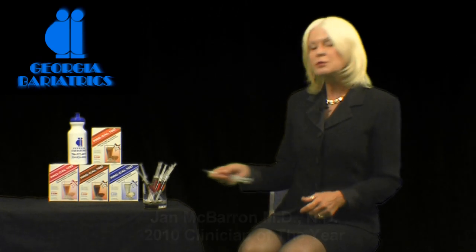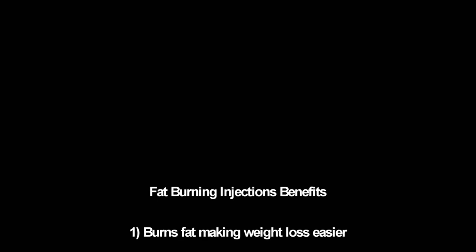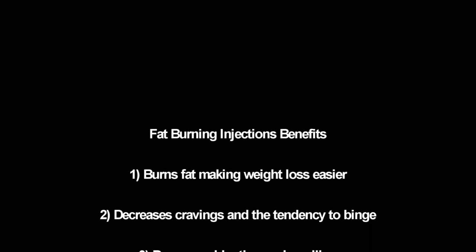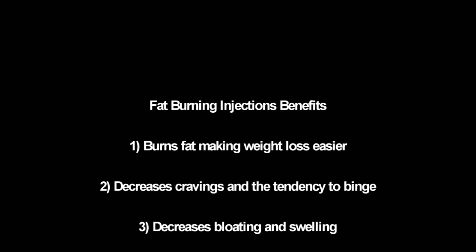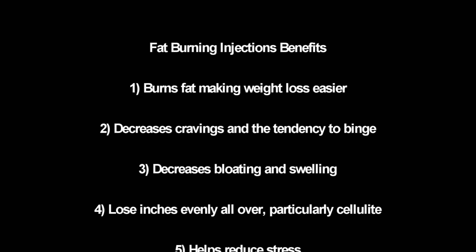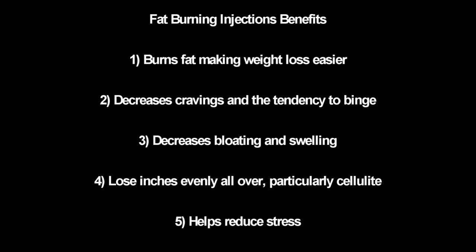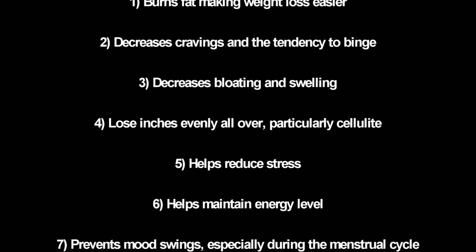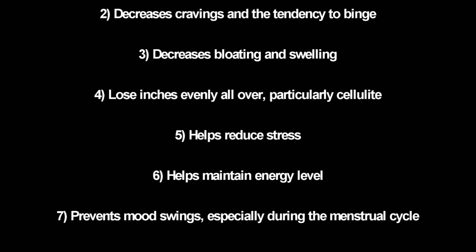You'll notice several things when you take the fat-burning injection. First, it opens your fat cells and makes your weight loss easier. In other words, it burns fat. Number 2, it decreases sugar cravings and the tendency to binge. Number 3, it decreases bloating and swelling. Number 4, it helps you lose inches evenly. You will notice that you lose inches, particularly cellulite. Number 5, it helps reduce stress. Number 6, maintains energy level. And number 7, it helps prevent mood swings, especially during our menstrual cycle.